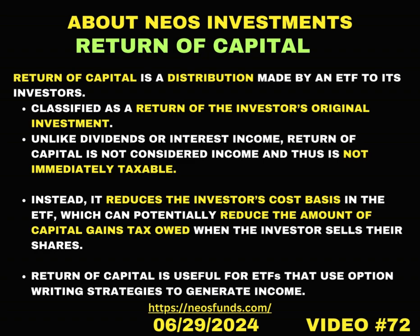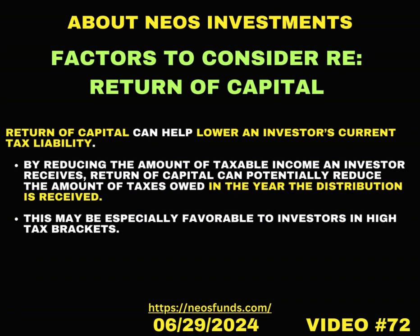So instead, it reduces the investor's cost basis in the ETF, which can potentially reduce the amount of capital gains tax owed when the investor sells their shares. Return of capital is useful for ETFs that use option writing strategies to generate income. Fascinating. So, return of capital can help lower an investor's current tax liability by reducing the amount of taxable income that an investor receives. It can potentially reduce the amount of taxes owed in the year the distribution is received.